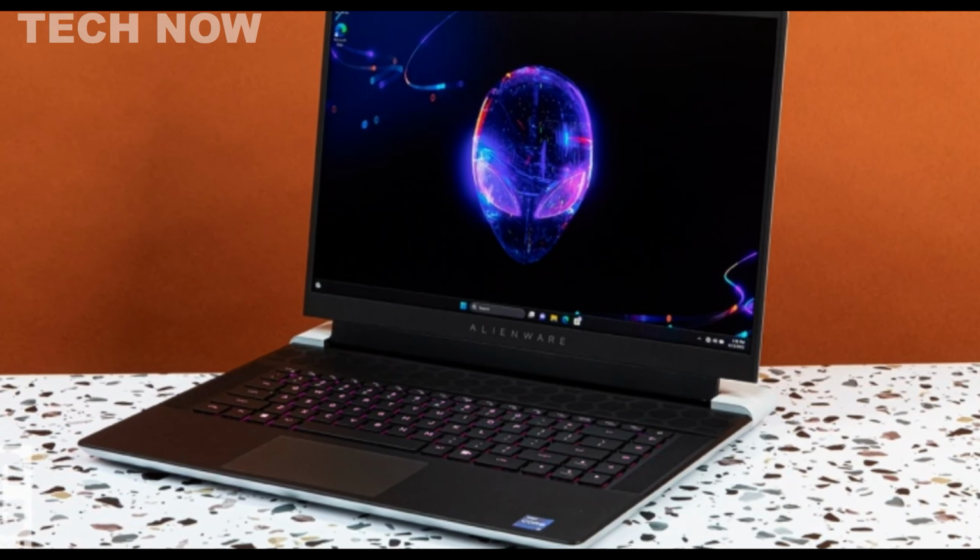Delivering solid business performance, premium features, and an appealing design, the Latitude 9440 2-in-1 is a well-regarded choice for business users and professionals. Its efficiency in business tasks and innovative design features have garnered praise, making it a compelling solution for those seeking a versatile and reliable computing device.